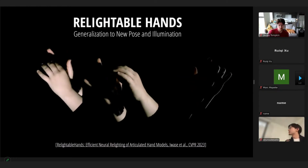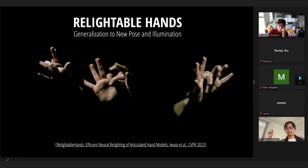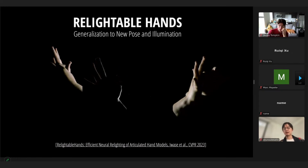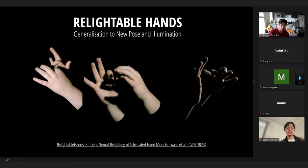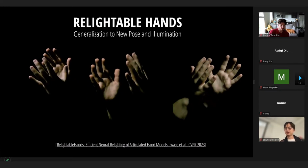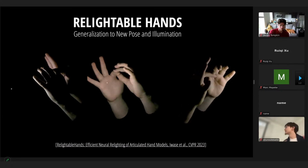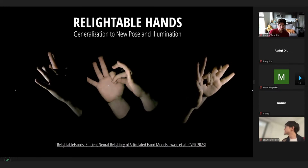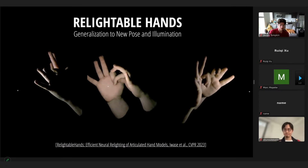And furthermore, it's also going to generate the near field light illumination condition and the novel light direction. As you can see, our model can produce a realistic hand appearance, including some subsurface scattering within this neural relighting. And if you put the light closer, like I showed in the face case, we can also put the lights very close to the hand, and it still produces a realistic appearance of the hand.